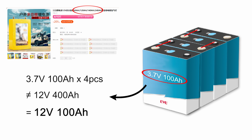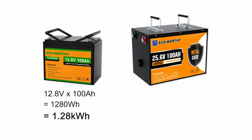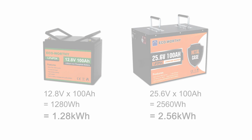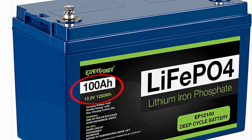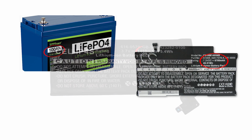Both ampere-hour and milliampere-hour are units for expressing charge capacity and must be multiplied by voltage to represent the battery's available energy capacity. For example, for batteries labeled with the same 100 ampere-hour, a 12.8 volt battery would have an energy capacity of 1280 watt-hours, while a 25.6 volt battery would have an energy capacity of 2560 watt-hours, which is twice as much. Watt-hour directly represents energy and provides a more intuitive understanding of the battery's available energy.